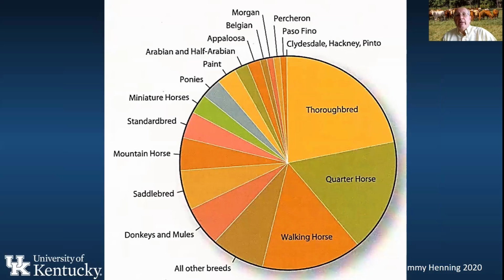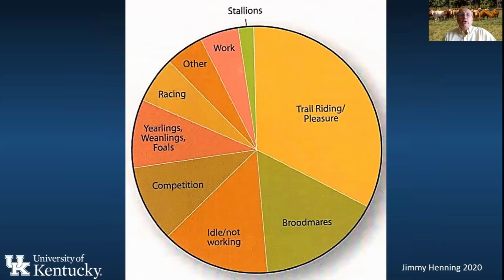Thoroughbreds are important and are, in fact, the most dominant breed, closely followed by quarter horses and walking horses. But as you can see, we have several different breeds of horses in Kentucky. If you look at the uses of those horses, the dominant use will be trail riding and pleasure. Brood mares come in second, and then other types of horses from there.